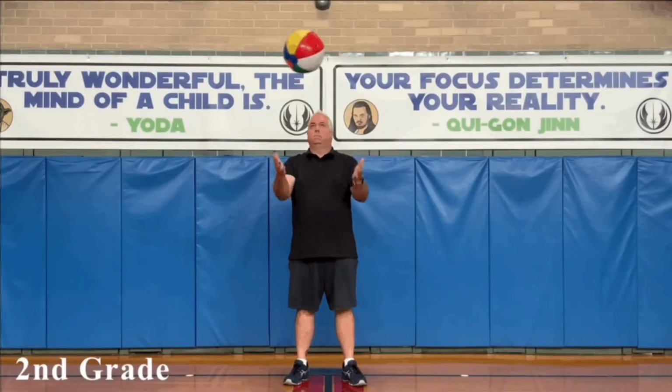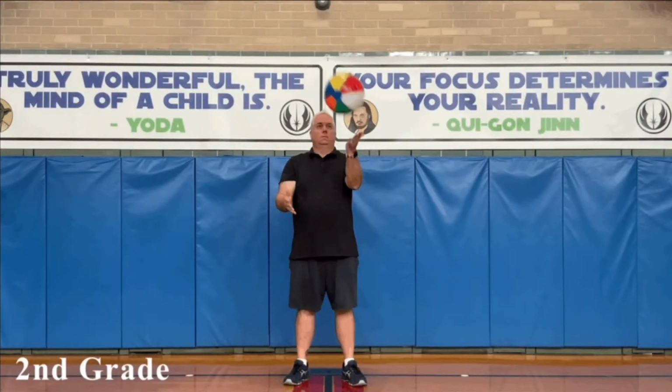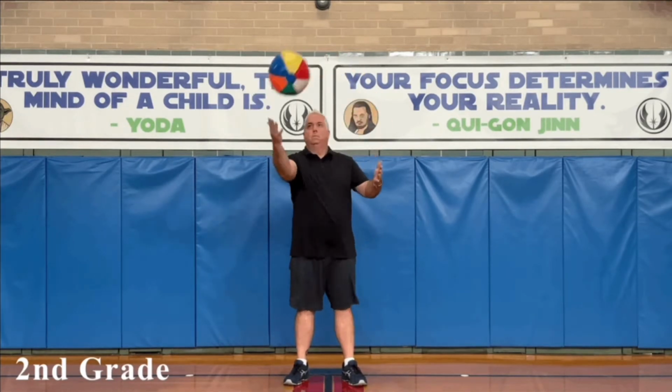In Phys.Ed.School, a second grade student tries to hit the beach ball back and forth between their hands. How many hits can you get in a row?